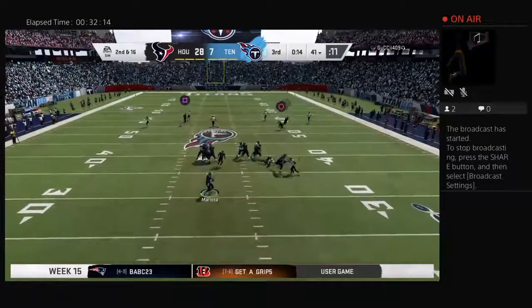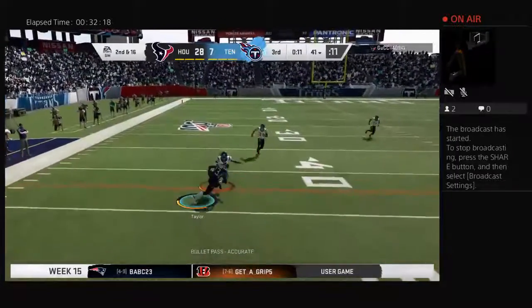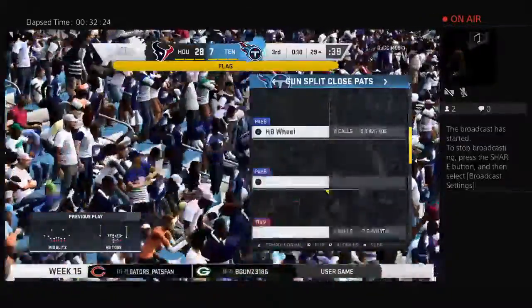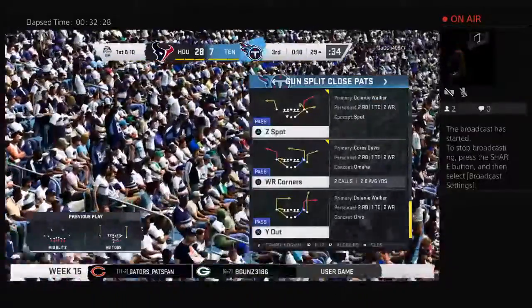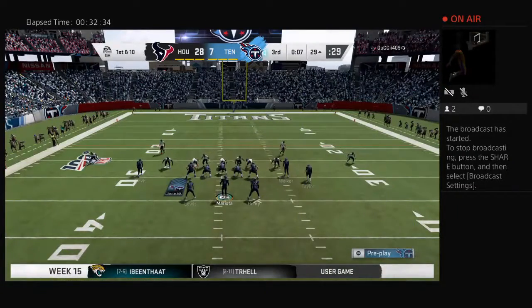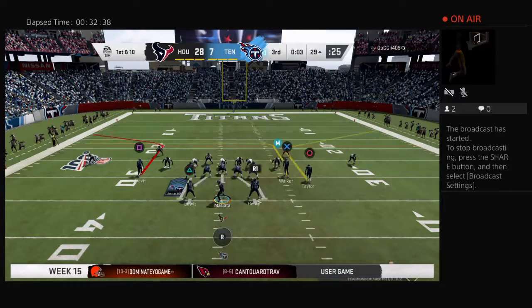Now on 2nd and 16, Mariota. Oh, he's got a man wide open, complete. And he's going to be brought down by the face mask. Here come the flags. This is going to get him a 1st down. And now it's 1st and 10. A big mistake, especially when you factor in the personal foul yardage. We got three, fellas. We got 3.